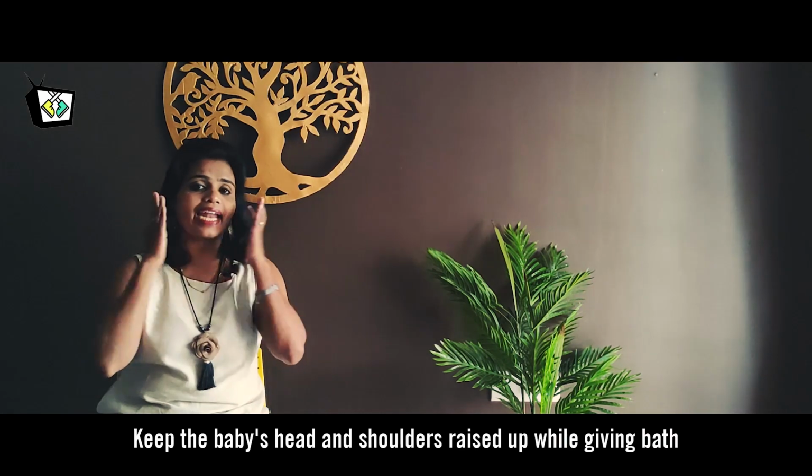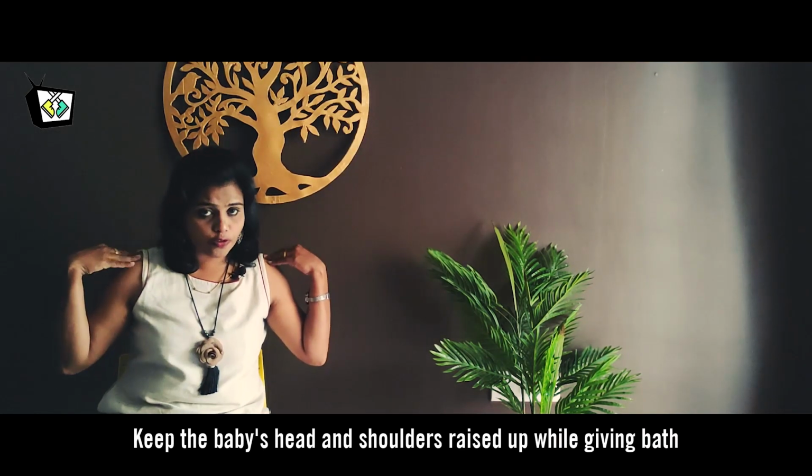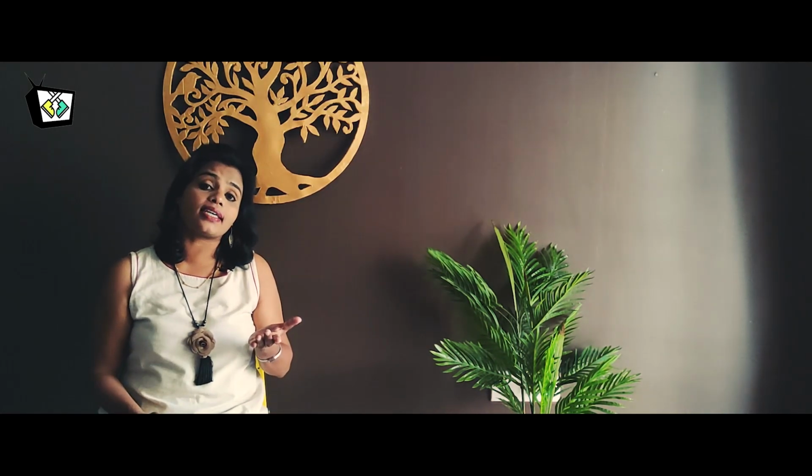And a bath can be given in different ways. One common type of baby bath will be shown as a demonstration in a later video. Another type of bath is the lap bath, and another is to keep the baby on the feet. Whenever you keep the baby for a bath, make sure that the head, neck and upper portion of the shoulder are slightly elevated so that the baby has better breathing capacity and a patent airway. Let's see what articles we can use for the baby bath.